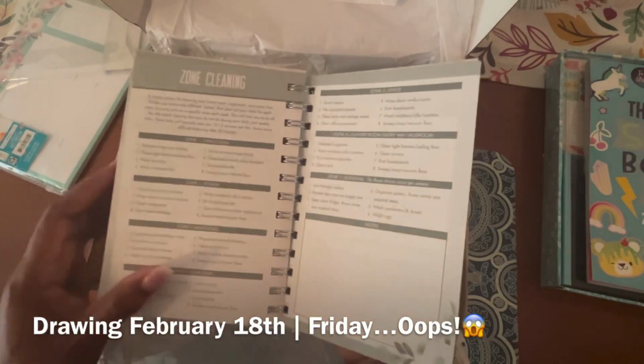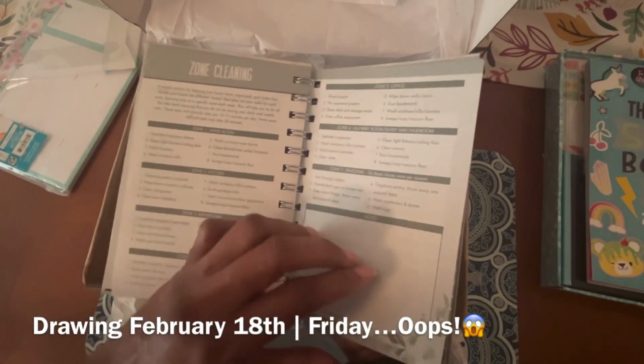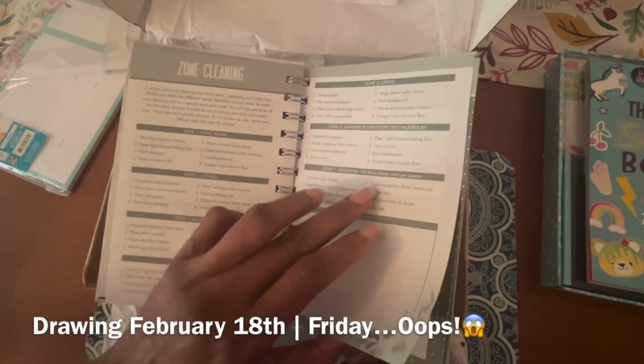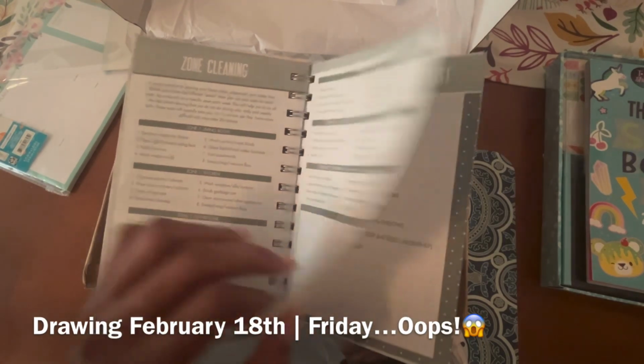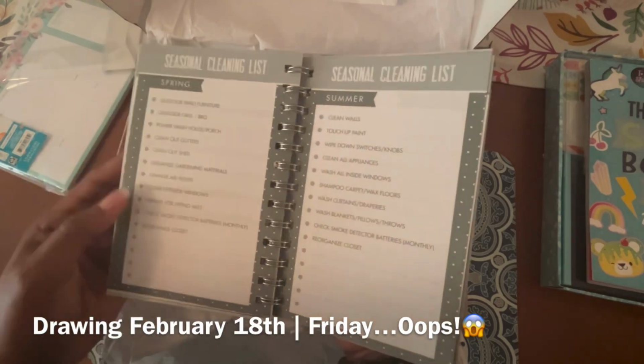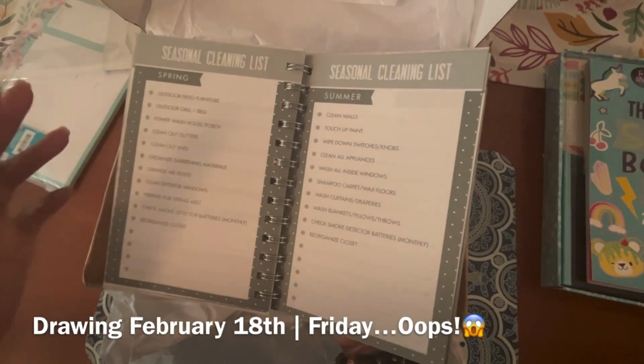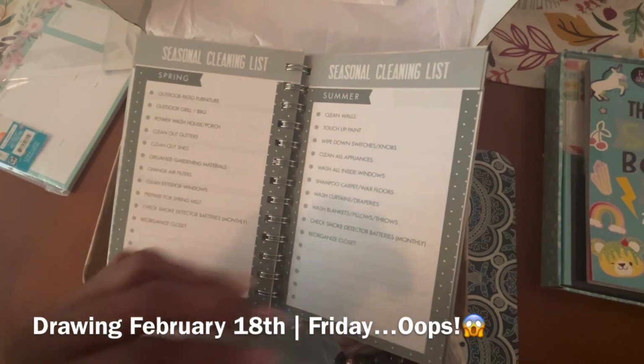Then we got the cleaning zone. So we've got the living room, the kitchen, the bathroom, the bedroom, your office, laundry room, seasonal. I think this is adorable. This is a perfect little household planner right here. Not big, small enough for you to keep handy all the time.